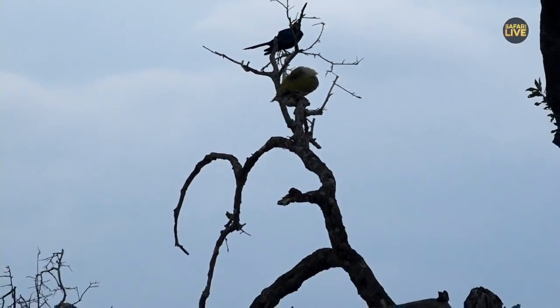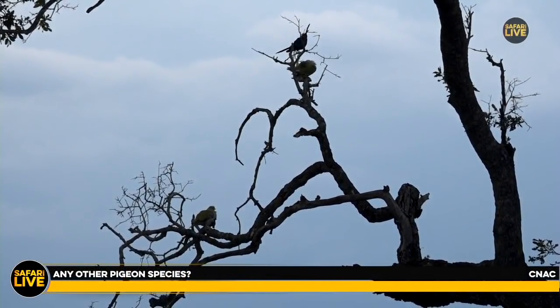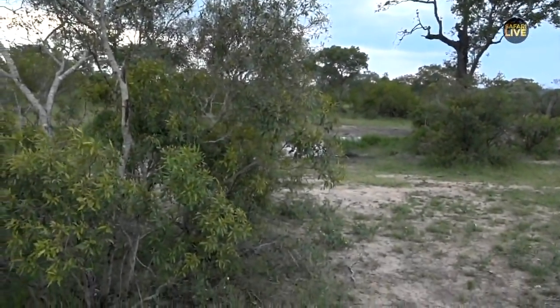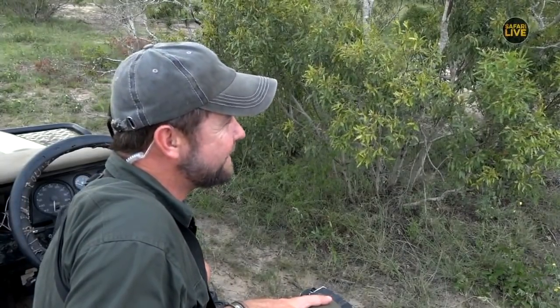Cenac, we do get other pigeon species here. We also get the speckled pigeon. But other than that, they're mainly doves. There's not too many other pigeons that I can think of off the top of my head that we find in and around here. So I hope that answers your question. The doves and pigeons are mainly seed eaters, whereas this guy is exclusively a frugivore. I've never seen them feeding on many seeds. They're always in the trees. They've got a very interesting little hopping around in the tree. First time for a lot of you, add that to your list.